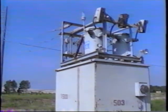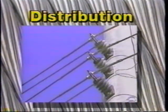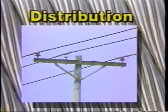Substations act as distribution centers where the circuits originate. These distribution lines, also known as primaries, operate at various voltages. Distribution primaries are found on crossarms or on insulators bolted directly to the pole. These primaries may consist of 1, 2, or 3 conductors on a pole for each circuit.